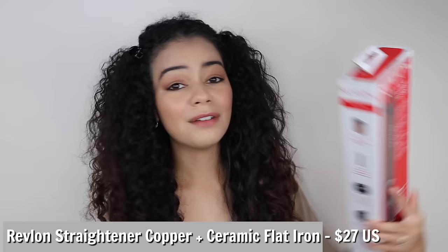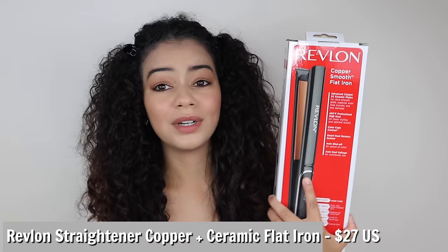This is kind of my go-to hair straightener. It's gonna be very hard to beat this one because I really like it, but this one is $250, and this Revlon one, which is also a 1-inch straightener, is only like $25, which is insane.